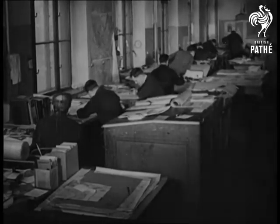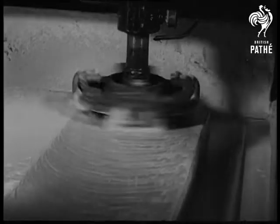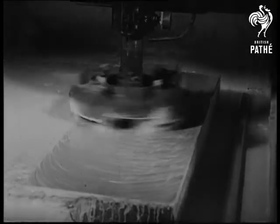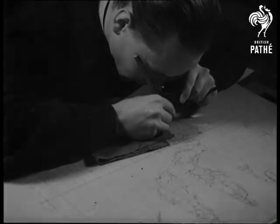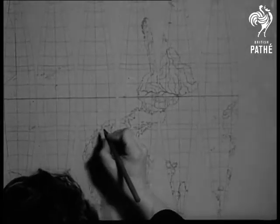Had the world been flat instead of round, this film would never have been taken. We're in a globe factory, and the lithographer is engraving on the stone with a diamond cutter, the first operation after the draughtsmen have drawn the maps. From this stone, a printing block is made, and another new world is begun.